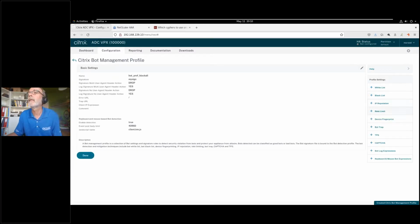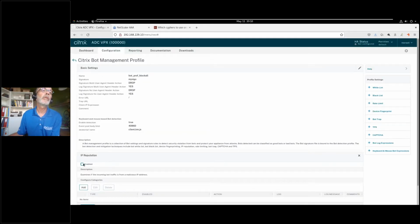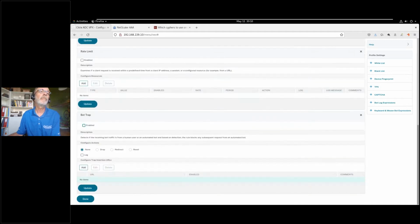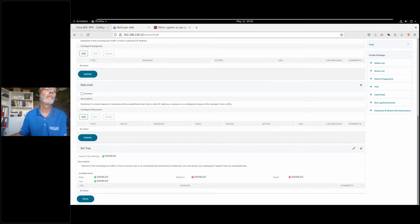We reopen it, and there are some more things. There's a whitelist, there's a blacklist. I can add IP Reputation here, so I will just enable IP Reputation. I could add rate limiting here. I can add a bot trap. That's what I have been talking about. This is a random URL that gets added to the end of the page. So turn on logging, of course, and drop requests as soon as somebody jumps into the trap URL. And update my profile. So the profile is here.